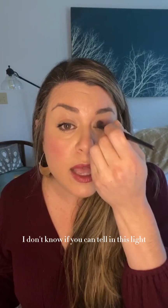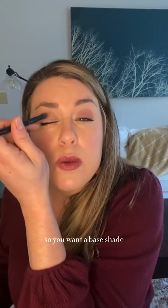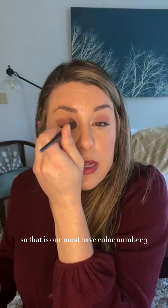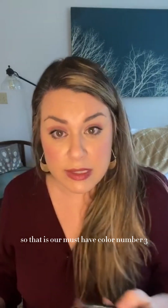And I don't know if you can tell in this light, but this pink, this red really brings out the green in my eyes. Can you see that? Can you see the difference? So you want a base shade that's really gonna make your eyes just sparkle. So that is our must-have color number 3.